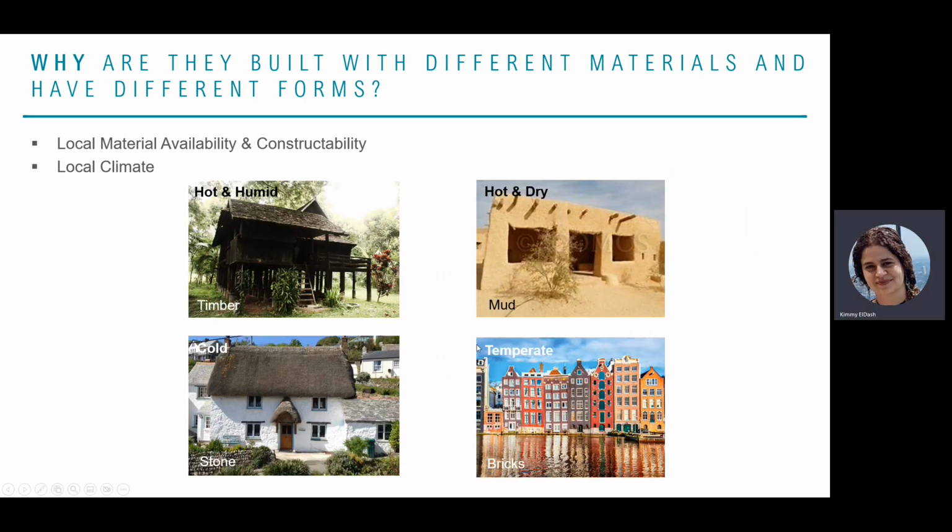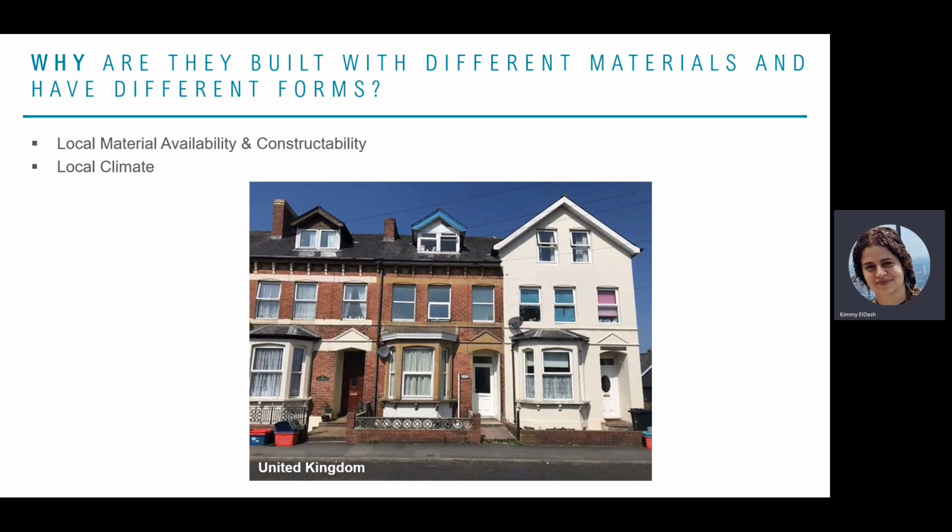So these are a couple of examples of the impact that the local climate would have in certain areas. These would be representative buildings, and you can see that the materiality is also quite varied because it would have depended on what was available. So let's move on to what we recognize more as dwellings.